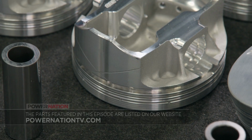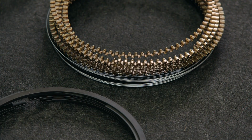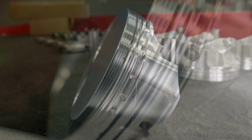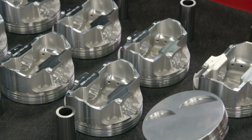These pistons were sent to us with the PRK kit. It includes a 1.2, 1.2, 3mm ring set to take the guesswork out of getting the correct parts. For optimized ring seal in the upper RPM ranges, horizontal gas ports were added. The pistons are available for small block Chevys, LS engines, and Fords.